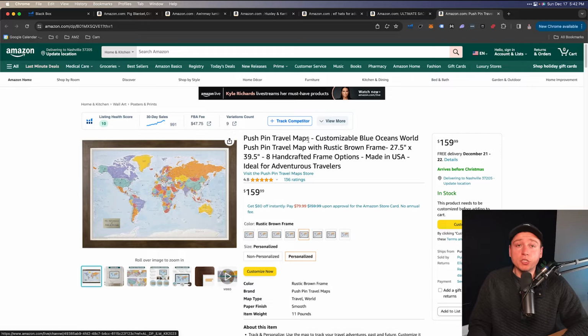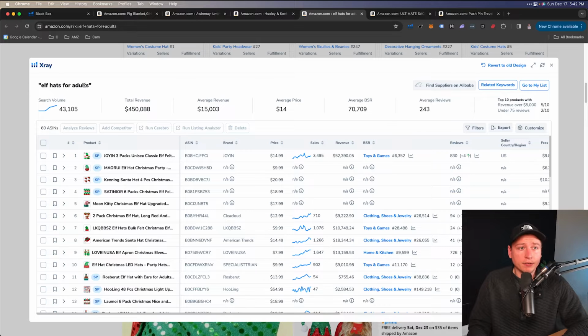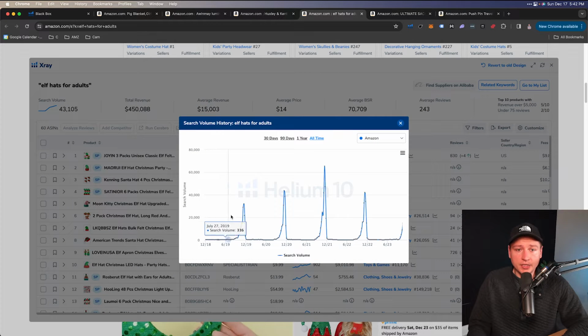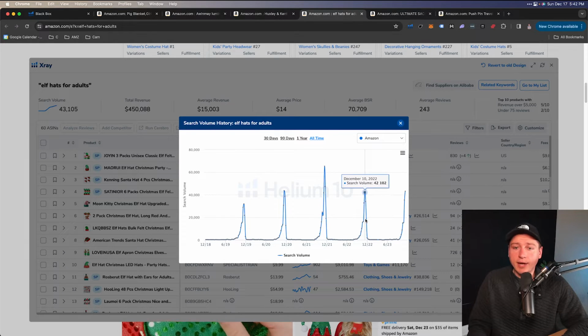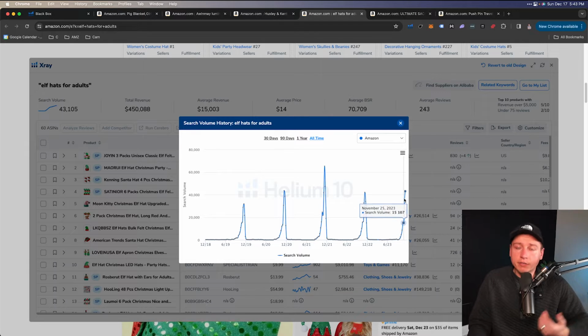And since there's a huge influx of traffic going back to our elf hats, we can see right here, right? If we're looking at elf hats for adults, search volume right here, we see this massive increase in search history for this keyword, right? Cool thing is we don't need a ton of ads to push this product now. Where in year-round products, we do. We need to push and compete. But with this huge influx here, we could just sell for a couple months, okay? Really keep our ad spend down so that our margins stay healthy. And we just capitalize on that and collect the cash flow.